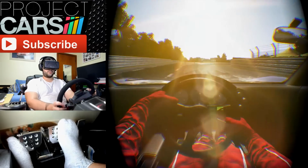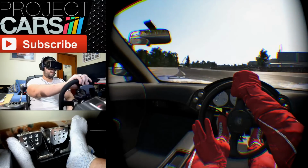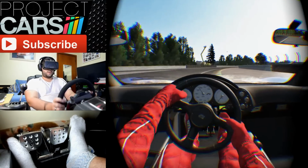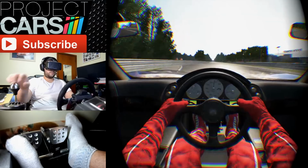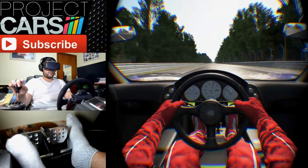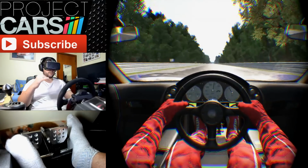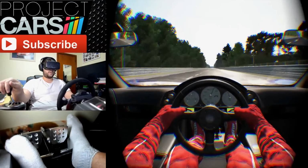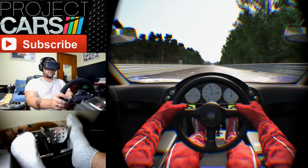Hoping that the car will stop to the first chicane of the Mustang straight. Having to be very smooth here, as the car really wants to spin. It has very low grip. I mean, it wants to understeer and oversteer all the time, so it's very hard to keep it under control. This car has no electronic assists.